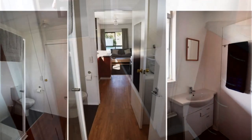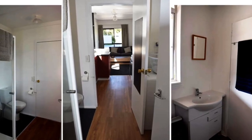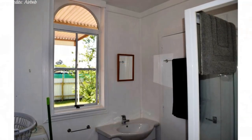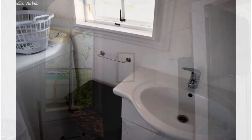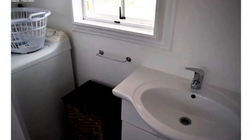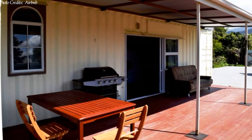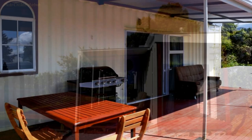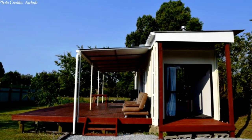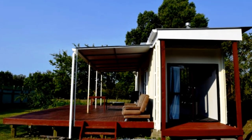A glass shower cubicle and a toilet are fitted on one end of the aisle, while a custom vanity top with under-the-cabinet storage plus a laundry space occupy the opposite end of the aisle. The elevation facing the front of the house is fitted with a large glass door, which opens up the living space onto the outdoor deck, creating a seamless indoor-outdoor experience.